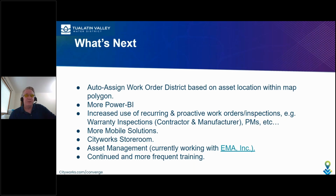What's next for TBWD? We're doing more and more proactive work. We're auto-assigning for recurring work orders so that we're actually ahead of the game as opposed to run to fail, which tended to be easy to do. We're looking at creating map polygons that will basically be overlays, feature sets, so that when an asset is picked, whether it's this new Willamette water supply system or TBWD, the district field within Cityworks will automatically populate with the correct location. So that'll save a lot.